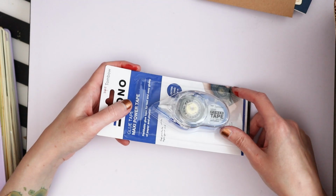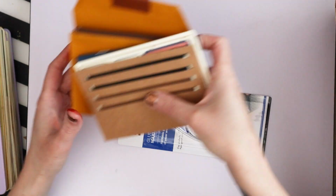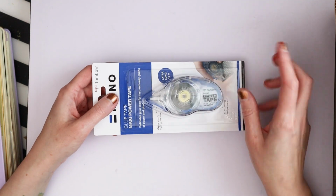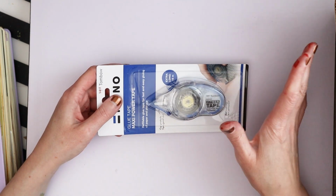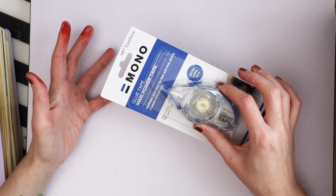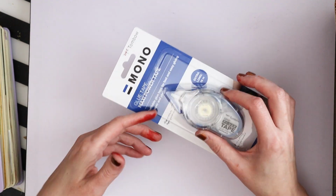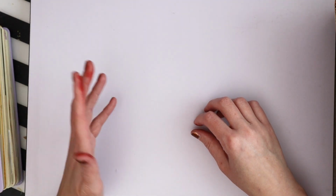This is also from Pen Store. This is a glue roller. And it's just a Tombow one, but they're really good and you can refill them. And I just wanted a second one because I have one downstairs and I constantly have to go up and down the stairs to find it. So I was like, okay, if I have two, that will be way more practical.